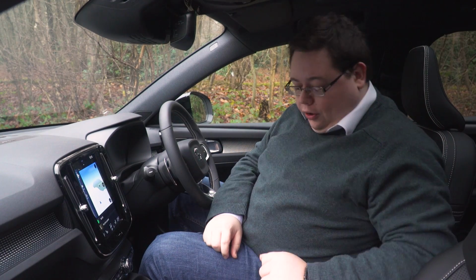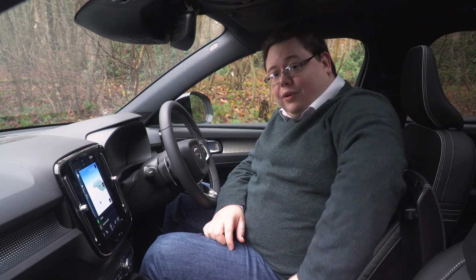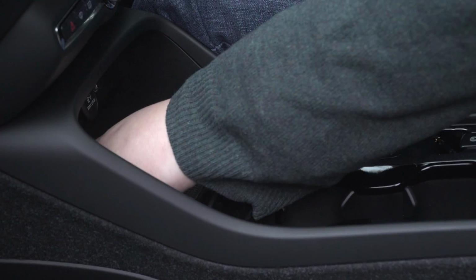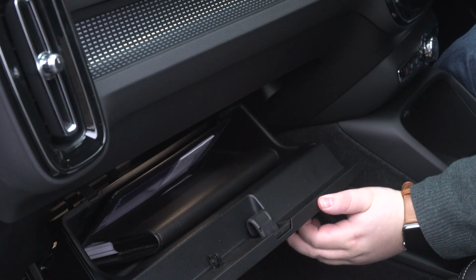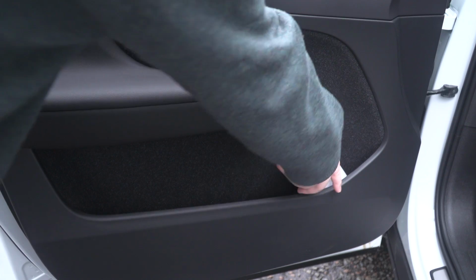There's lots of space for your odds and ends too, including this removable and washable bin in between the front seats. There's a space here at the base of the center console, a glove box too, and both door bins will easily hold a couple of large water bottles.